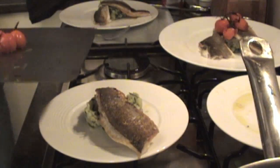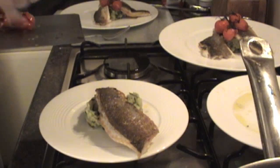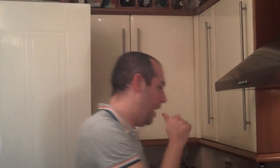Then I take the tomatoes out of the oven. They should be nicely soft now. And put a single vine on each plate. Then I said I was feeling creative, so I'm going to drizzle some olive oil over the dish. And finally, some sweet balsamic vinegar.